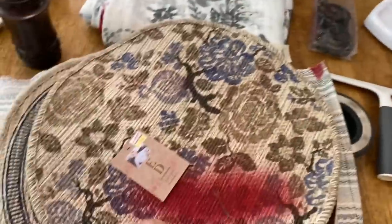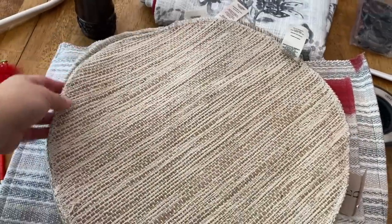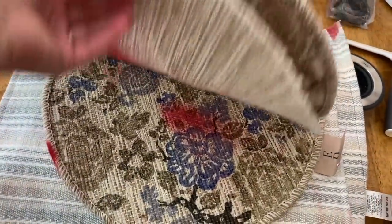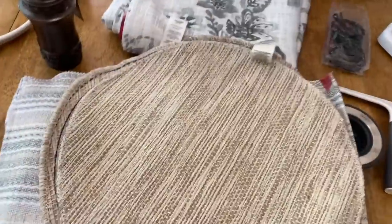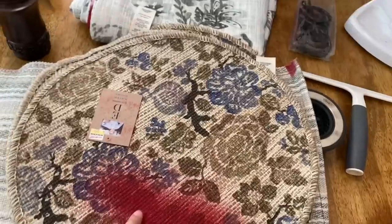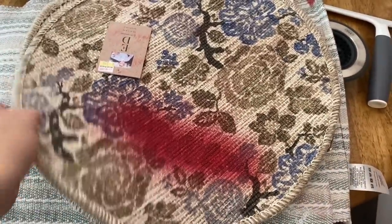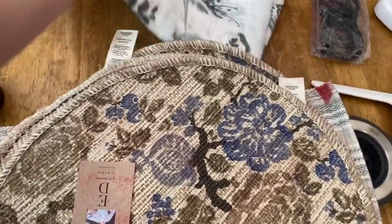And then this one, which has a lot of red on it. But again, the underside is totally clean, and it's a really nice neutral color still. So they might still be able to just be used like that. I guess actually this is the only one that has the backside clean. But they're really pretty. I still really like them, and I'm gonna try to wash them, do a bunch of scrubbing with dish soap, and then throw them in the wash and see what happens.